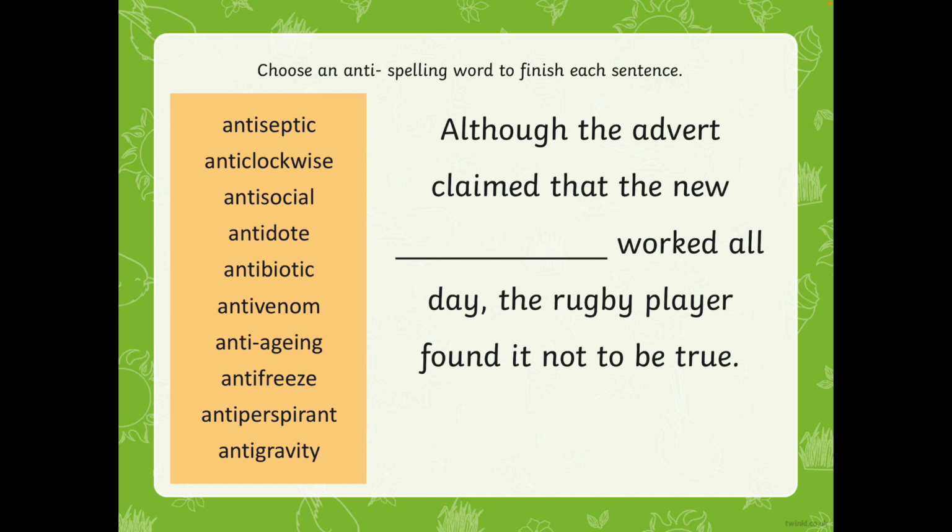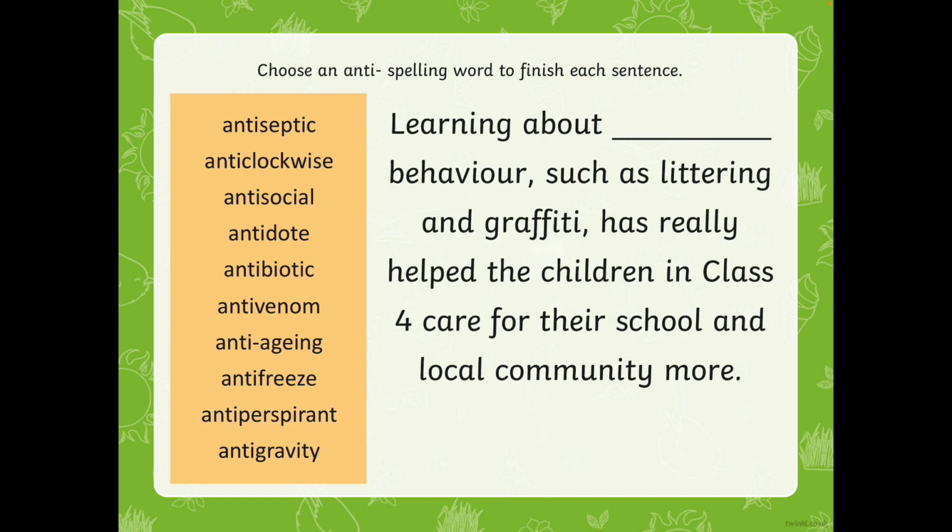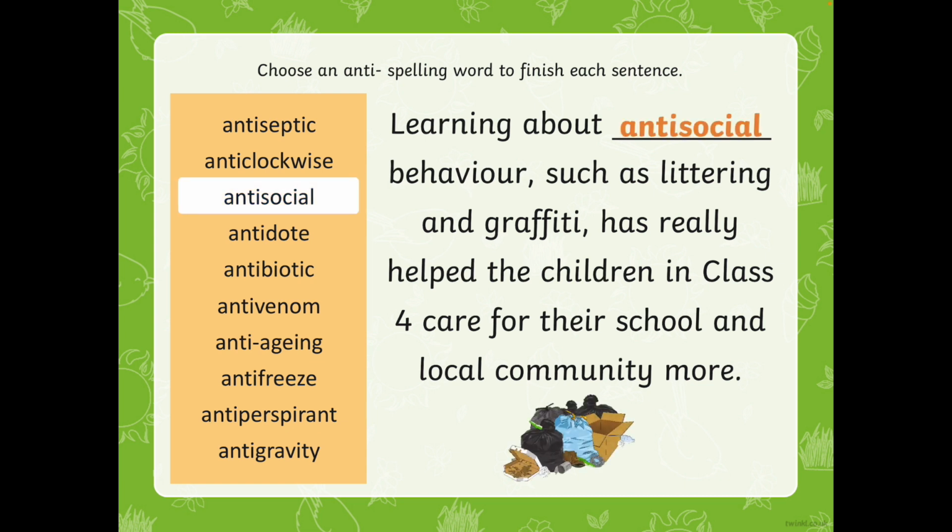Although the advert claimed that the new worked all day, the rugby player found it not to be true. Antiperspirant. Learning about behaviour such as littering and graffiti has really helped the children in Class 4 care for their school and local community more. Antisocial.